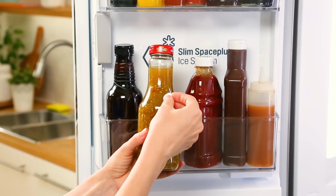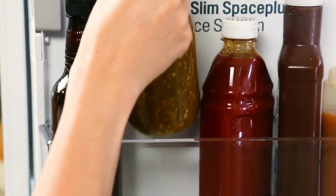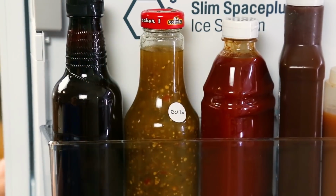Another great way I like to stay organized and ensure my food is always at its freshest is by using opened on labels. Basically, I just add the date on which I opened something, and that way I know when it's time to be replaced. Come on guys, we all have that bottle of Worcestershire sauce way in the back of our fridge. When was it opened? Who knows? This way you can keep track of those kinds of things.